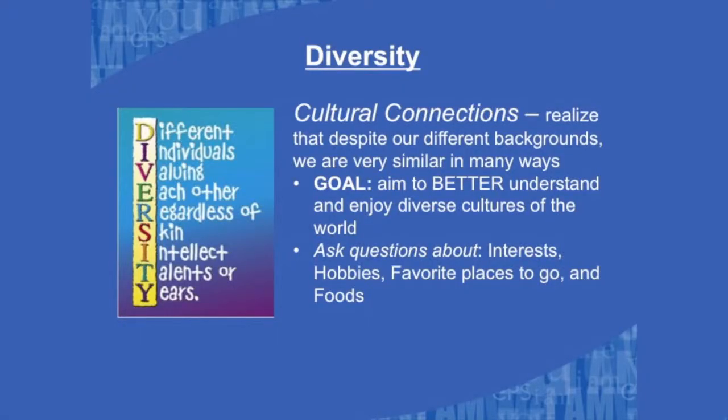The next point of this volunteer tutor training is about diversity. Cultural connections. As a CPS volunteer tutor, realize that despite our different backgrounds, we still have things that are very similar in many ways. Again, we ask that you ask questions, get to know your student, find out what interests they have, what hobbies they like, favorite places they like to go, and foods.